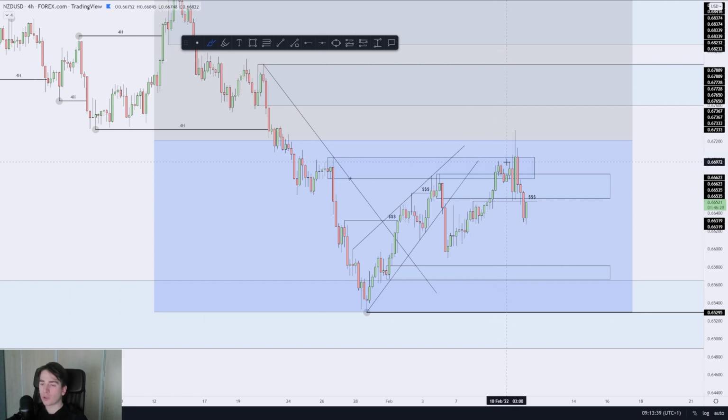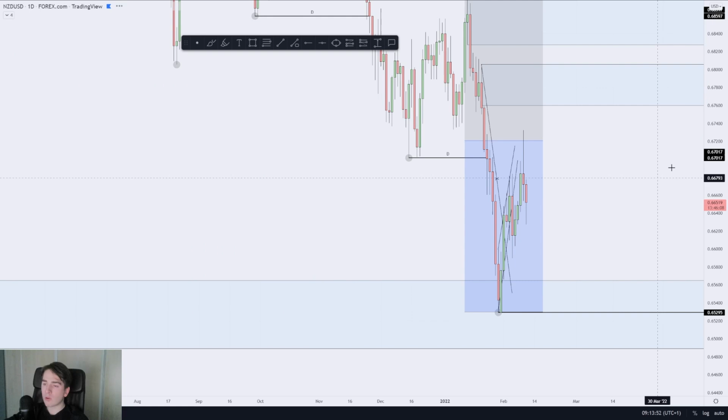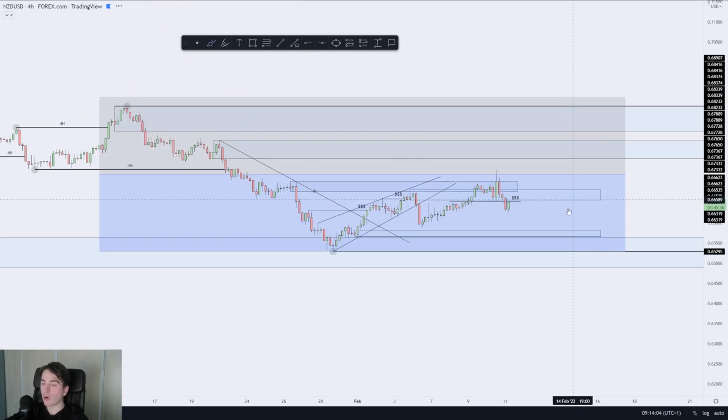So yeah, just watching Kiwi dollar now for potential lower prices, which are in line with the overall daily trend. So we dived in towards the 50% mark, the EQ of the overall daily swing range. So quickly looking at the daily as well, you can clearly see that the daily is still bearish, and we are essentially still looking for a new daily lower low. So for the time being, I am still bearish on Kiwi dollar.